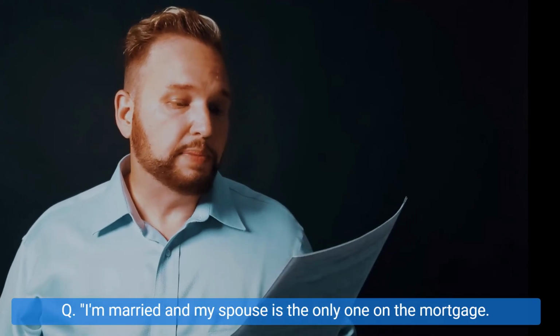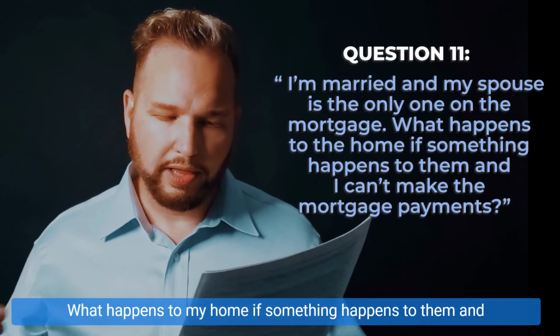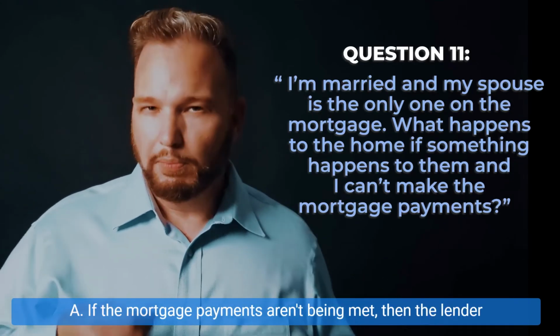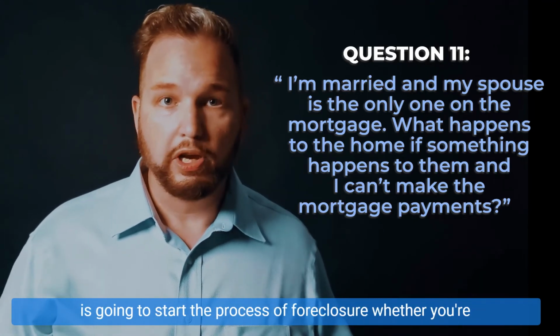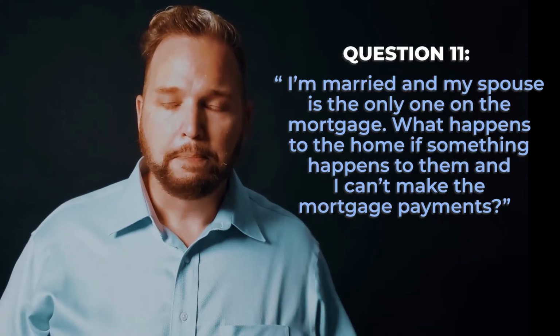I'm married and my spouse is the only one on the mortgage. What happens to my home if something happens to them and I can't make the mortgage payments? If the mortgage payments aren't being met, then the lender is going to start the process of foreclosure, whether you're occupying the home or own 100% of the home or whatnot.